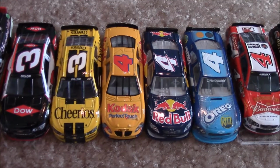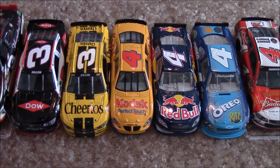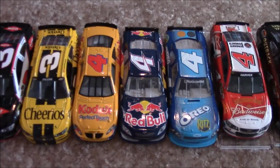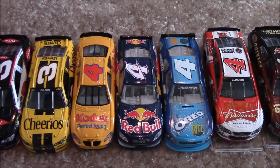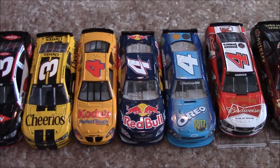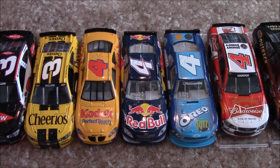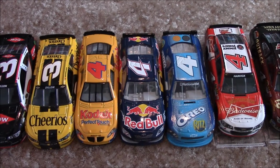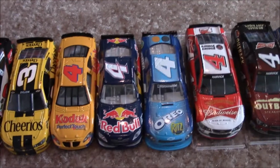2002 Mike Skinner number 4. It's not Kevin LePage, it's Mike Skinner. If you're wondering, this is the 1 year. It's the number 4 Red Bull for Casey Kane, the 1 year he drove for Red Bull in between Richard Petty Motorsports, aka Evernham, and Hendrick.